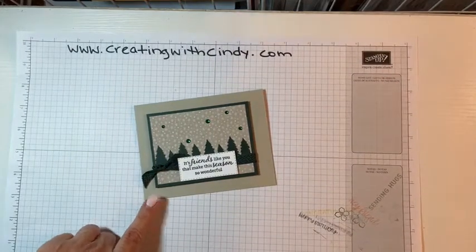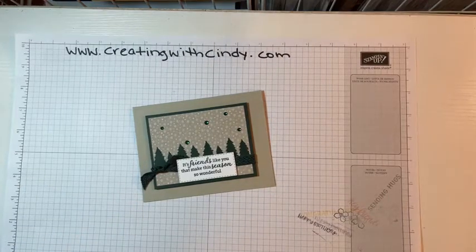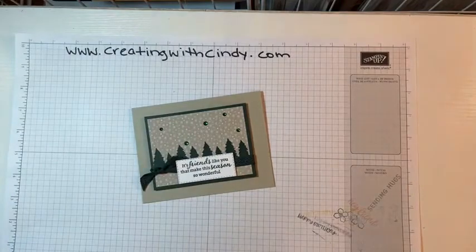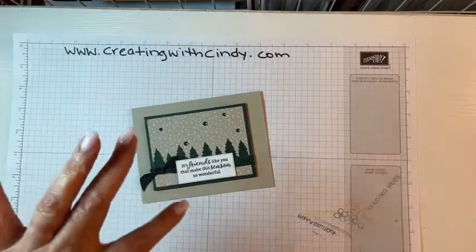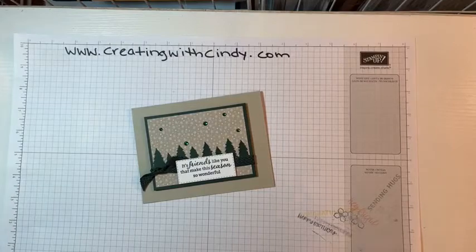The card I'm making tonight is one from Kay's team meeting. I didn't get to attend, but I always get the packet because it's always got fun things in it. And Rhonda Wade is who designed this card, and then the other three I'll show you at the end. They all came from this. They came from the same set, and they were all designed by Rhonda Wade. So I want to be sure I give her credit for that.